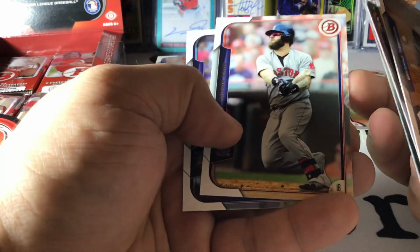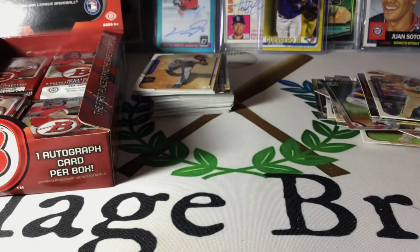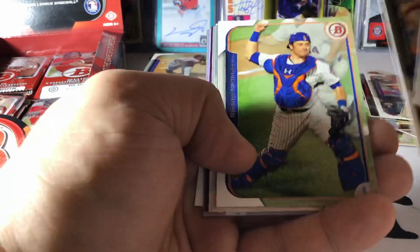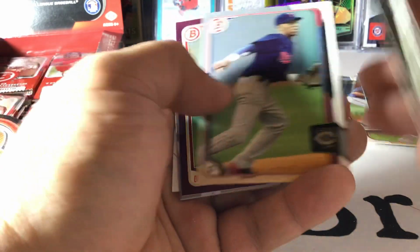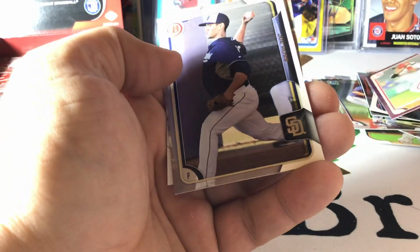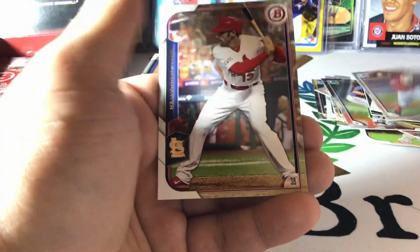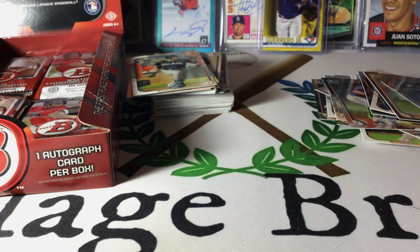Hunter Renfroe, Napoli. I don't think teams are going to give up a lot to get a player that's basically a one-year rental. But they might give up quite a bit to get a two-year rental. Looks like I'm going to have some color in here. Tropiano. Jake Bauers' first Bowman paper. Nick Gordon, nice. We have Yasmani Tomas, first Bowman paper, numbered to 250. Nice. Touki Toussaint, first Bowman chrome. Very nice from my Braves. He's wearing the wrong jersey, but I'll forgive him. Everybody made mistakes young in life.